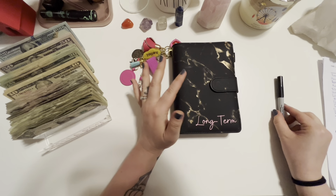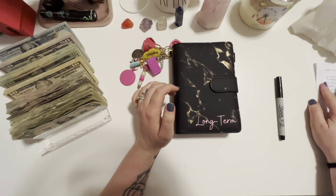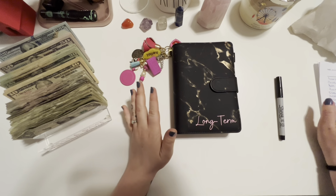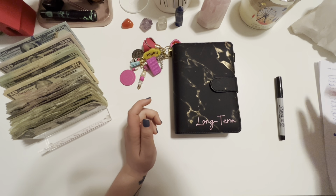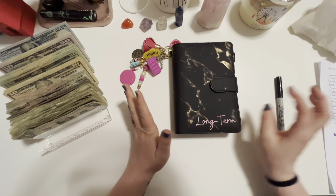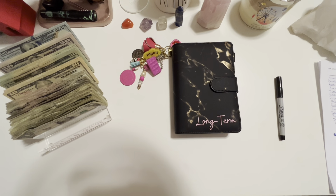So I have 2 sheets over here because it's so much money. Well, not so much money, but so many things that I'm stuffing, and I am very grateful. So at least I can pretty much stuff everything that I'm wanting to.